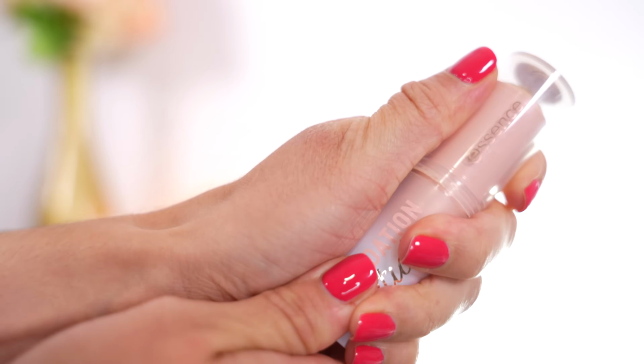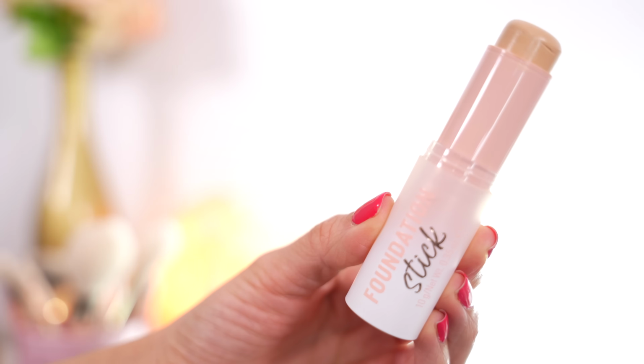Let's get into our first wear test. Today, I'm gonna be testing out the brand new Essence foundation stick. This is only $6.99. It is the cheapest foundation stick I will be testing in this video, but holy cow, does it have the best shade range with 43 shades. Not only was I impressed with how many shades they released for this product, from super fair to rich deep, but also the undertones. There are shades in rosy, peachy, neutral, and yellow undertones.